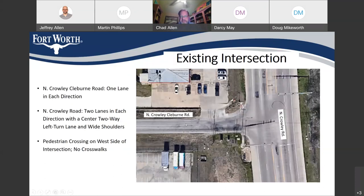This is an image that shows the existing intersection. If you can see my cursor, this is North Crowley Cleburne Road here, and this is North Crowley Road over here. North Crowley Road is a TxDOT road, and North Crowley Cleburne Road is a City of Fort Worth roadway. North Crowley Cleburne Road currently has one lane in each direction, sort of a narrow, just two lane road. North Crowley Road has two lanes in each direction. It also has the center two-way turn lane. You can see here, and then it also has these 10-foot shoulders on the edge.